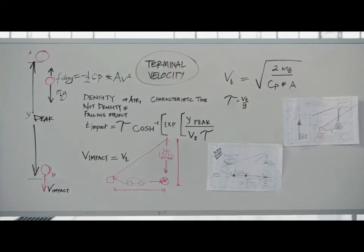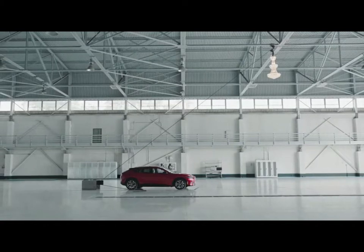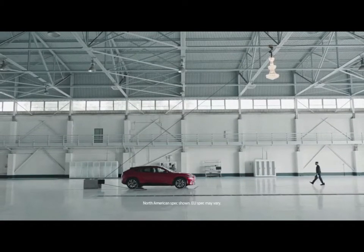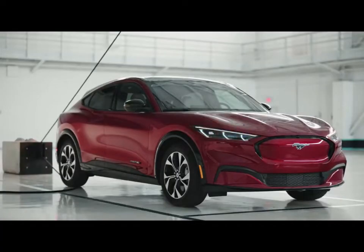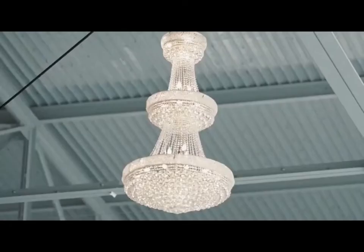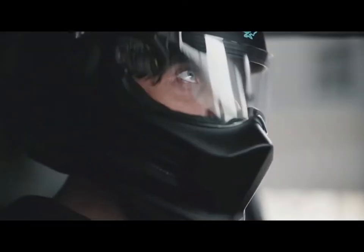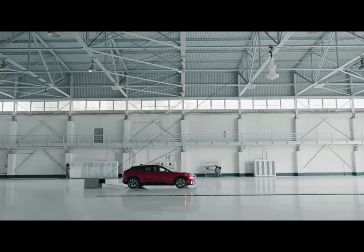The rules of gravity cannot be changed, but can they be beat? Can torque be generated at such a force that the agreed upon rules and theories of what's possible no longer apply? Stand clear.